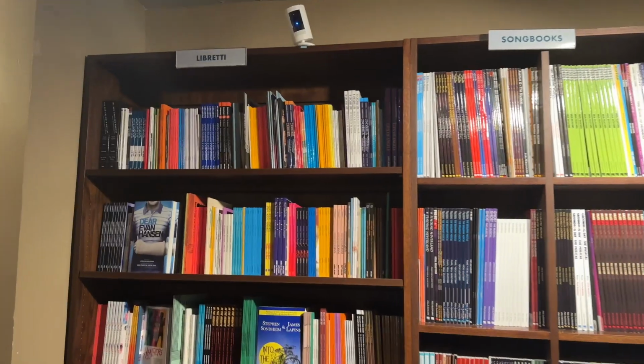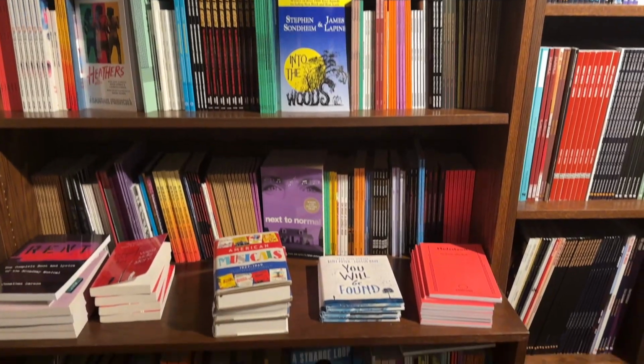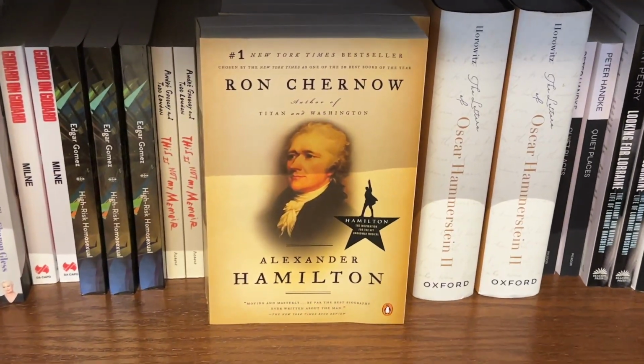While the shop now looks swanky and new, this wasn't the case just a few years back, when the neglect, the rise of ebooks, and increase in rent threatened for it to shut. But the founding fathers of Hamilton the Musical bought the store and renovated it.